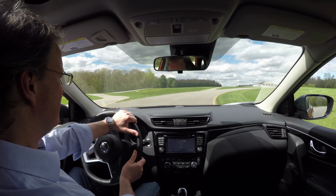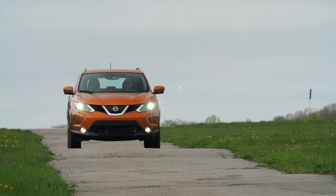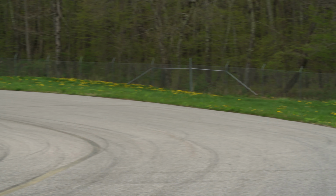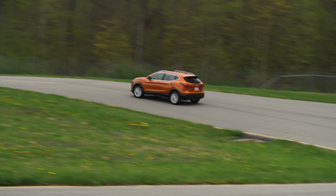The cabin remains relatively quiet and civilized, even on the highway, and the ride is quite composed for a small SUV. Handling is responsive, though we'll stop short of calling the Rogue Sport sporty.